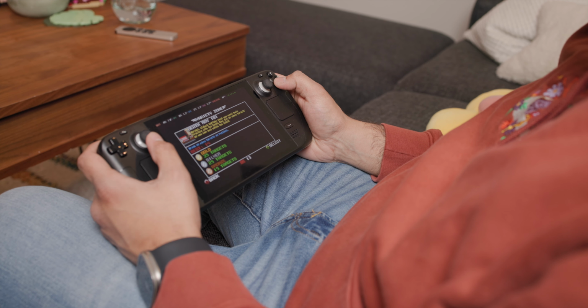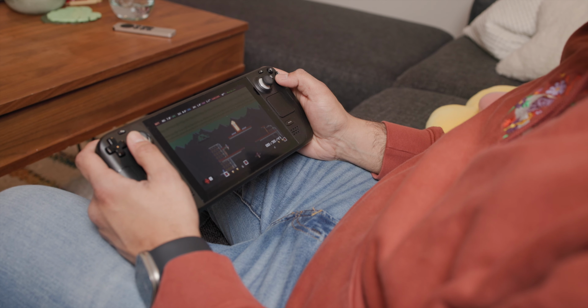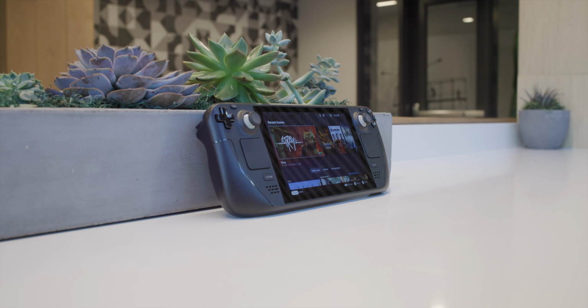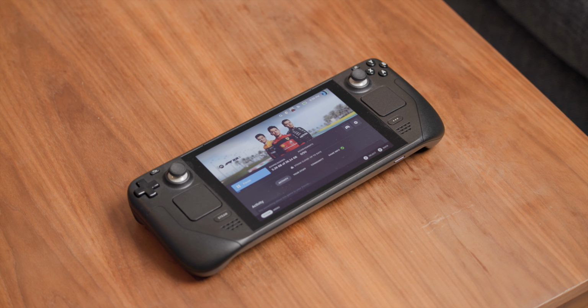Valve's also built up the Proton compatibility layer, so you could just play Windows games from Steam without having to wait for an official Linux version. And when you combine the hardware with purpose-built software, you get a really good experience. Yes, there have been some issues, but there have been super consistent software updates to fix and add new features, like increasing battery life, improving performance, and adding more games to the Steam library that are verified to work on the Steam Deck.